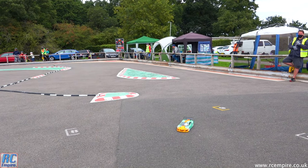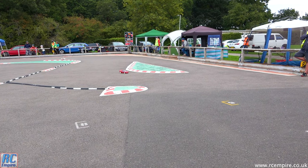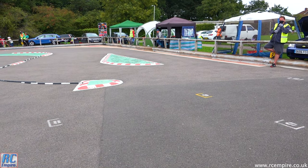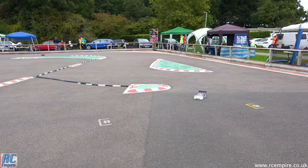Just coming up to the 1 minute mark. Marcus out in front by some 4 seconds over Andy. And then it's Mike, Tom, Peter, Adrian and Liam.